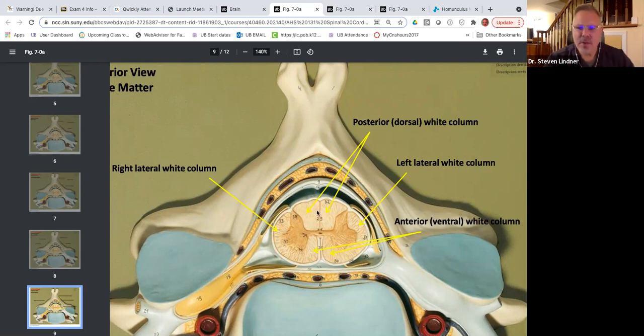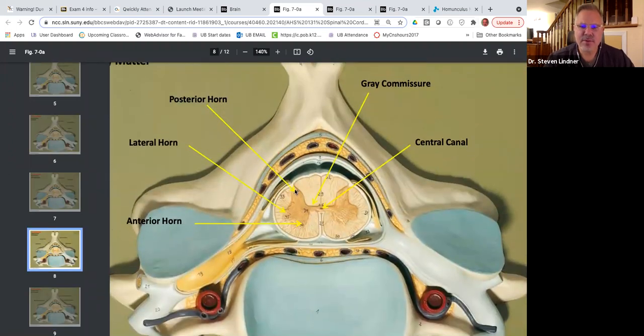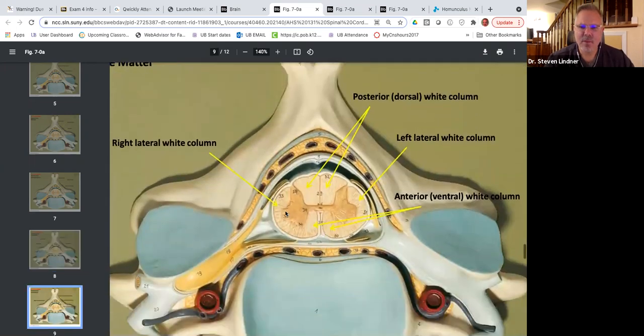Okay, so posterior columns, anterior columns, lateral columns, white matter is on the outside, gray matter is on the inside. Again, let's look at the gray matter. Posterior dorsal horn, ventral horn, lateral horn, that's gray. On the white side, anterior column, posterior column, lateral column.